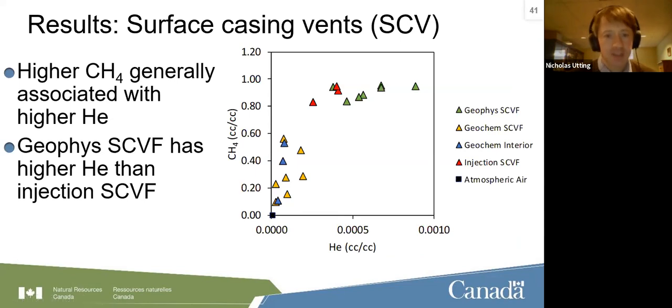So the surface casing vents. These are just gases that are migrating up these vents and flowing out from the vents. So we have four different vents here. Atmospheric air has very low methane and very low helium compared to these vents. Your geophysics well and the injection well have similar concentrations, slightly higher helium in the geophysics well, so presumably a slightly different source. And then same for the geochemistry well and the geochem well interior, slightly different.